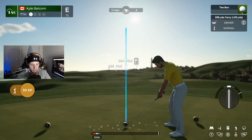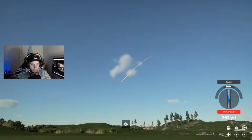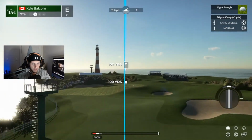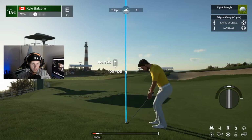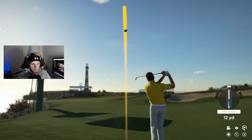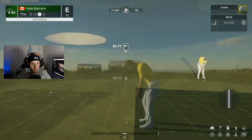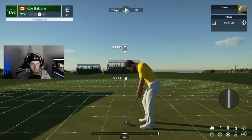I'm driving it. Don't care. Not a bad line, this one. Oh, light rough. That's fine. Unfortunately, that got a horrible kick. Ended up in the rough. Yikes. Yeah, well played. He's already had a few birdies today. Another opportunity for another one.